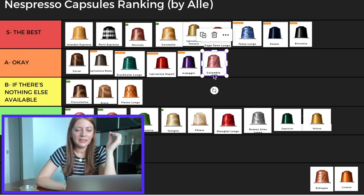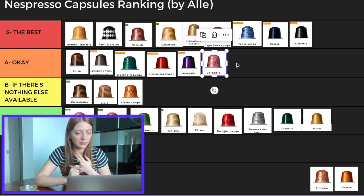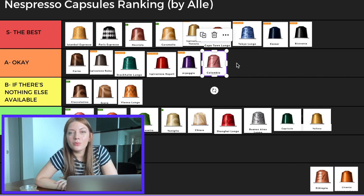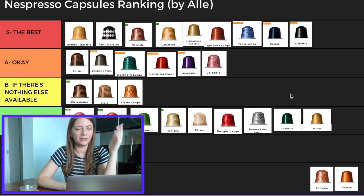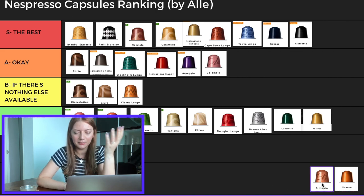So the problem that I have with this, it's good. It's a versatile pod. You can have it hot. You can have it iced. You can have it with milk, without milk. I believe you can have it as a lungo, as a short coffee. It has a winey flavor, which is not my favorite coffee profile. And it goes a bit sour. I feel maybe they are just for coffee connoisseurs and experts, but not for the regular coffee drinker and the majority of people.